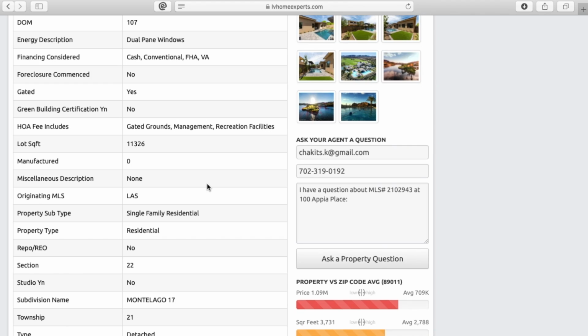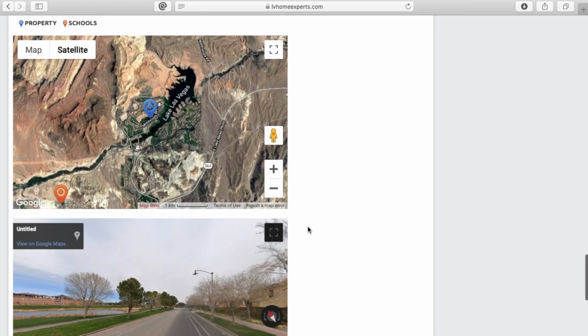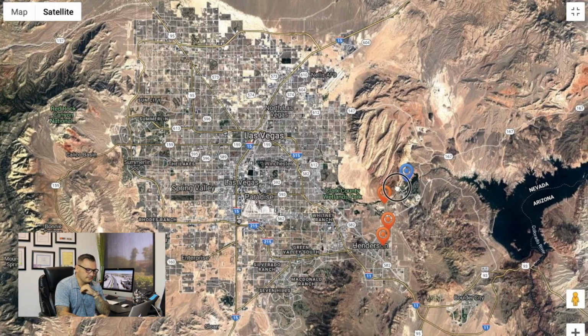The lot size is 11,326 square feet, which is a really decent lot size. Now this property does have a pool as well. Let's take a look at the map view real quick. So as we take a look at the map view, here on this side is the west side, this is the north, the south, and this is the east side of town.